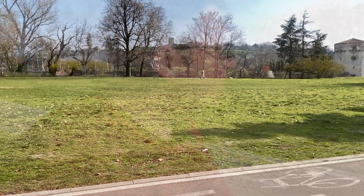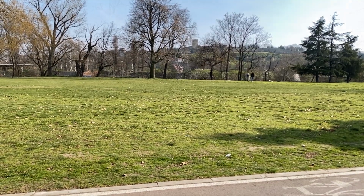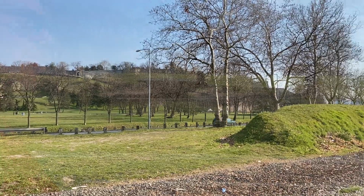So we are now entering a very big and green park. And you can actually see Kalemegdan from here. It's right on the hill behind me. And this park is actually part of Kalemegdan. And if you haven't seen my video about Kalemegdan yet, then you should.